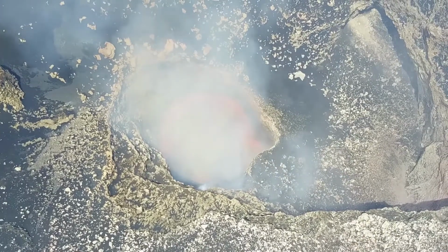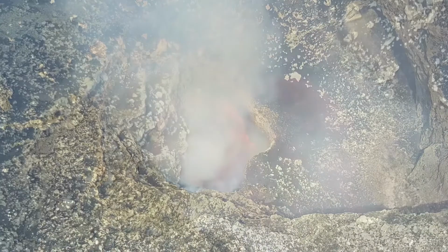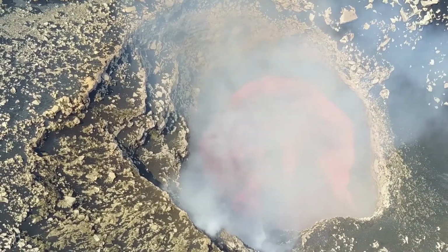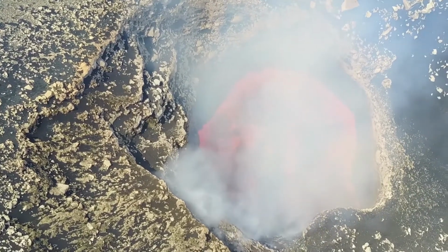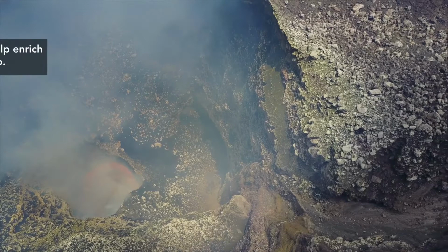So the drone allows us to collect both video and photographs, and so what we've been doing is taking imagery, video of the lava lake to look at how it behaves over time. But more importantly, we've been taking photos, and we can use those photos to construct a 3D image of the crater system. If we come back, we can do the same thing and see how the crater has changed over time related to volcanic activity.